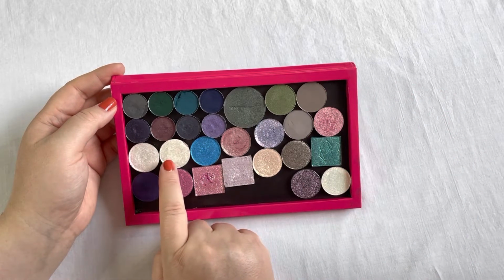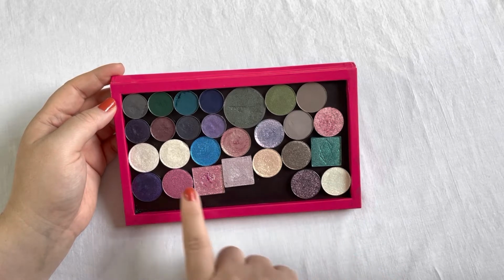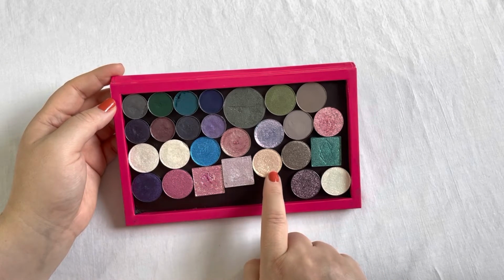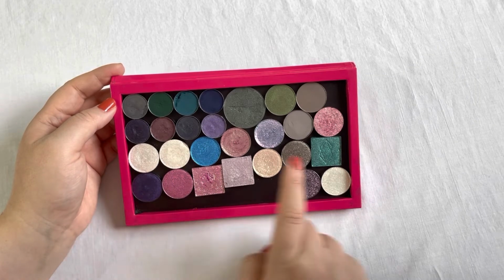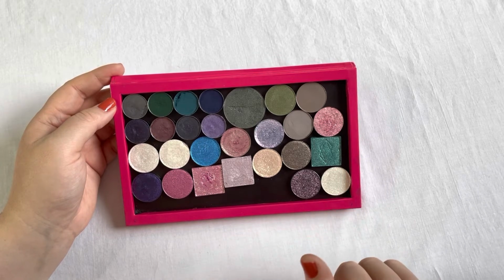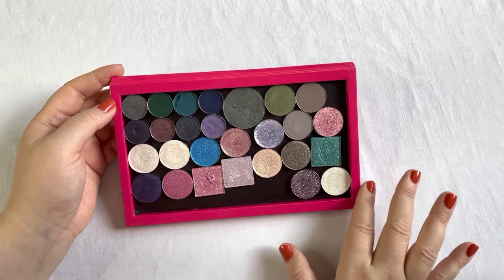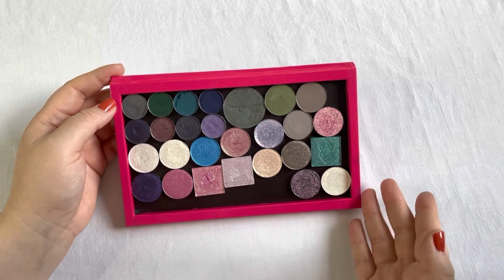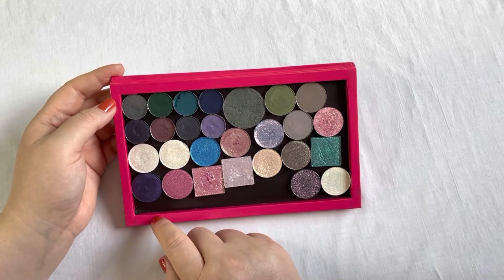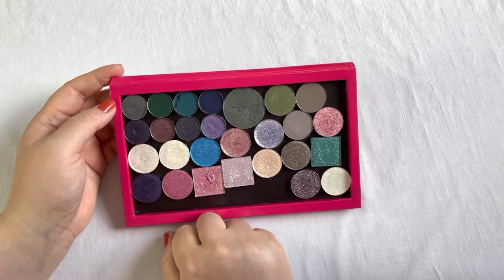With these iridescent kind of shades, I have 3 in here. Maybe you could count this one as well, but this is, I think, just a very light shimmer. So 3 iridescents. I'm just not too sure about using them. I have, I think, 5 more in my collection, so I want to find out whether I really use them, but I really like them, so that's why these are in here.